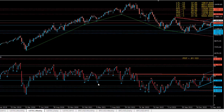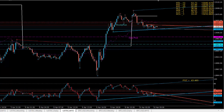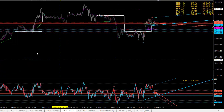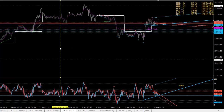Nasdaq, going to be the same kind of thing. Okay, market came up, especially look out for tomorrow as well. 13,206. Let me just do this. 13,206. Around there. Okay, so if we get up into this zone, we want to be sellers as well from the tops.